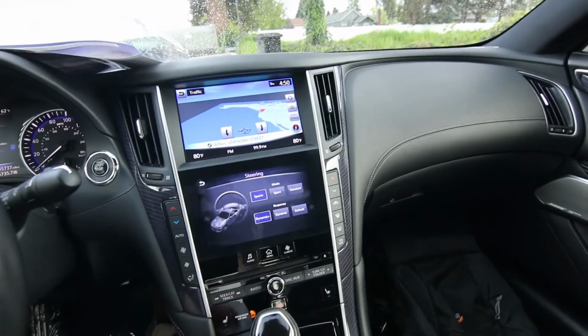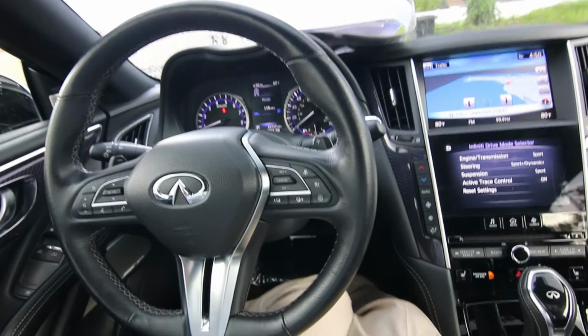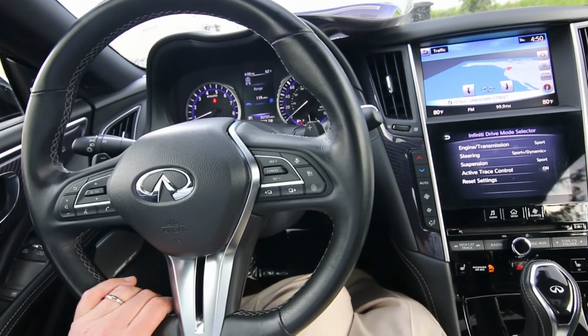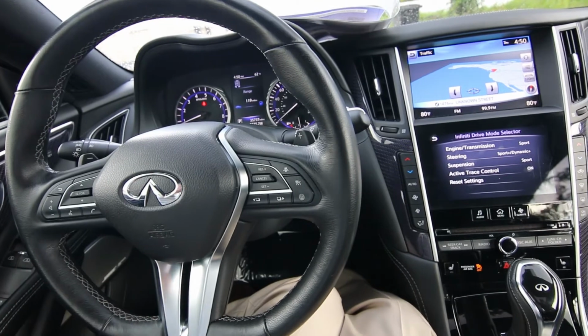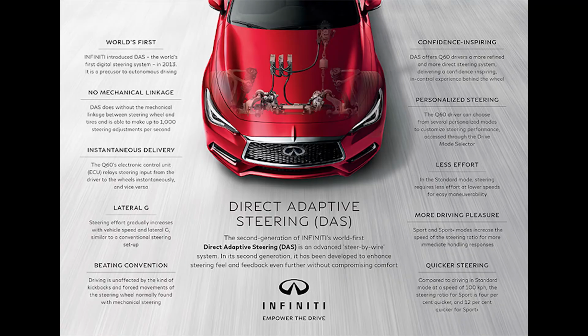This has direct adaptive steering, steer-by-wire. And Infiniti right now has the only steer-by-wire system on a production automobile. They were the first to come out with it in 2014 in the Q50, so this system's been in production for a while. It's not a brand new system for Infiniti, so they've worked a lot of kinks out. They've done software updates to improve the feel and functionality of it.